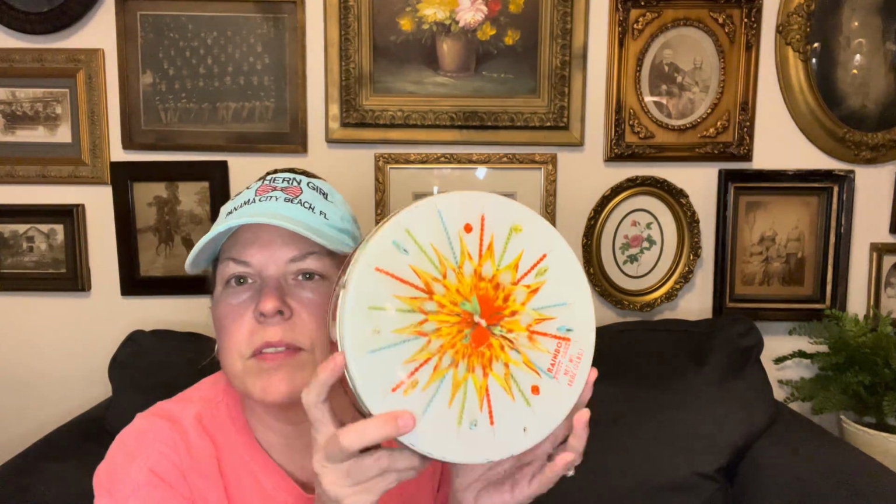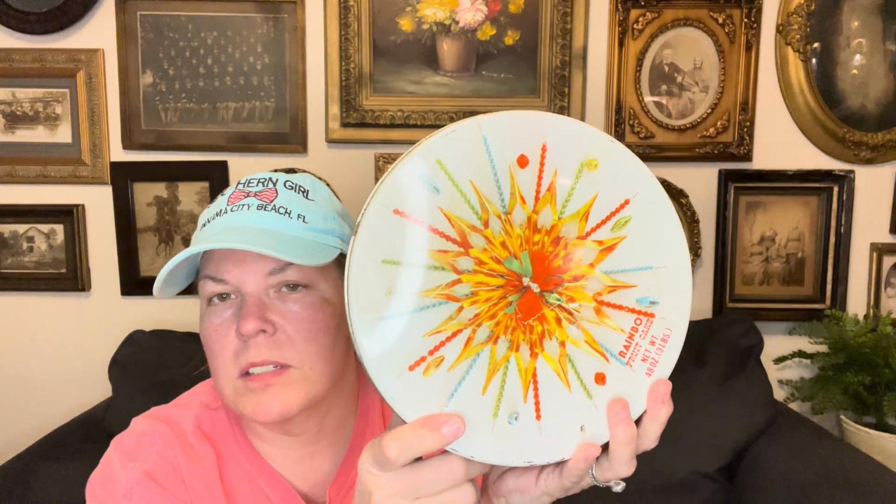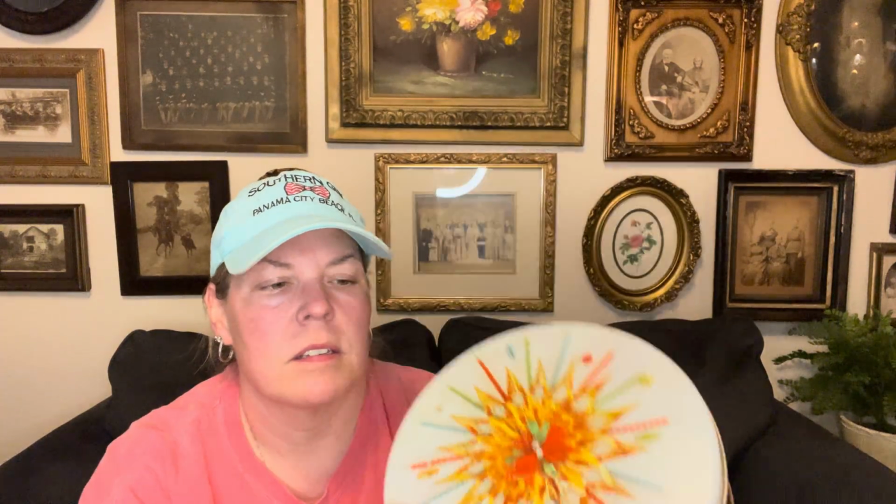We got 2 of these. There's a smaller one inside. They were $1 a piece. And they are fruitcake. Y'all, I love fruitcake. I know fruitcake is like a big debatable dessert. A lot of people either like it or you don't.